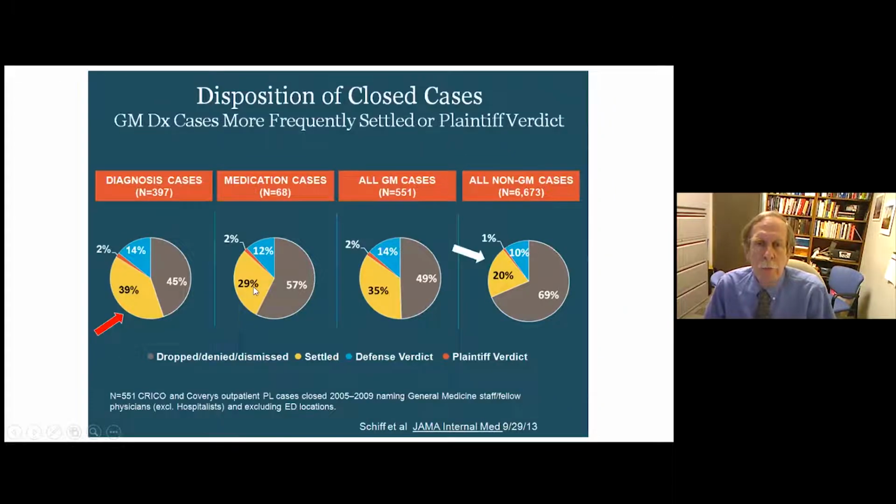So this slide breaks down those closed claim malpractice cases, and it really points out something very important and interesting that we found in doing this study. If you look at all the non-general medicine and non-diagnosis cases, really about 70% of them are either settled or dropped or dismissed. People talk about doctors losing in court, but only 1% of all claims are lost in court. And again, 20%, there's a settlement.